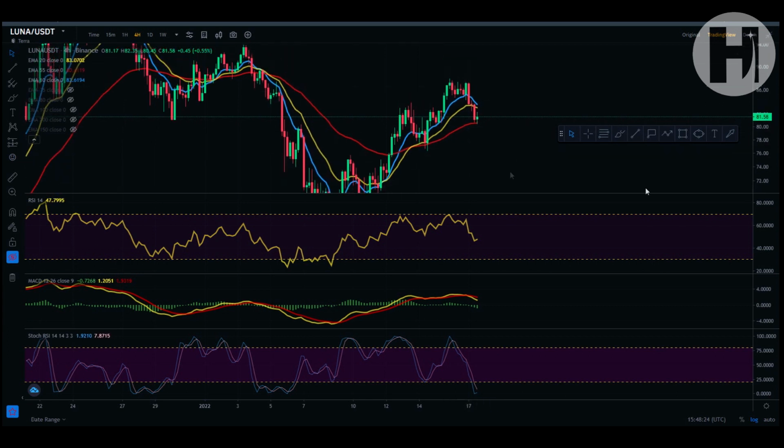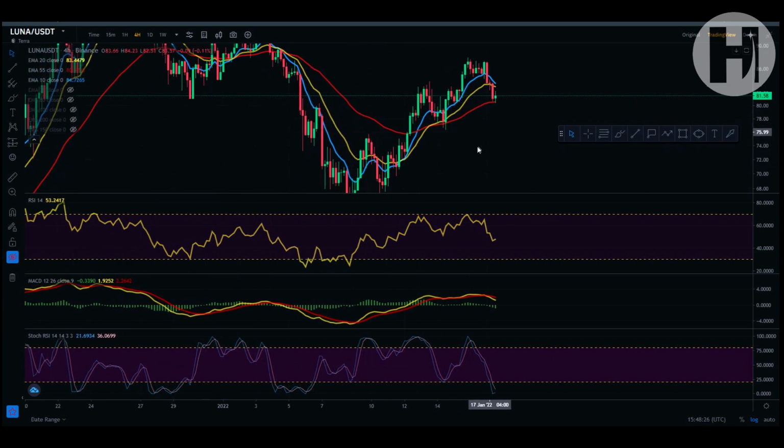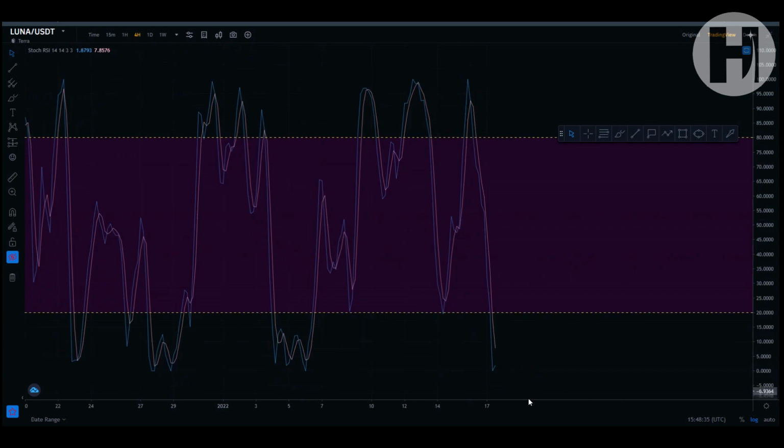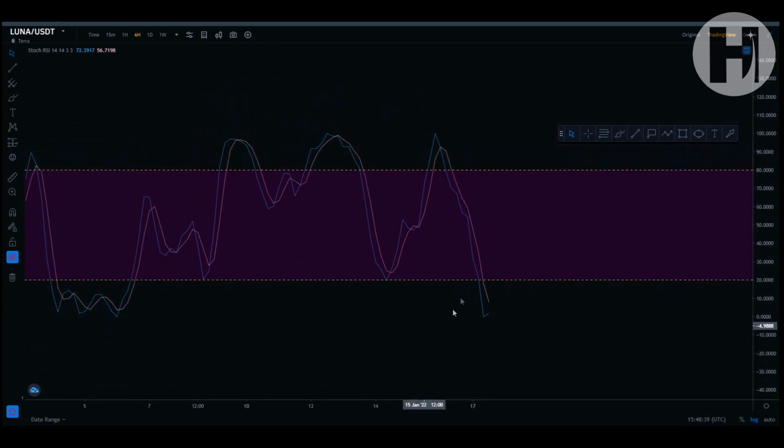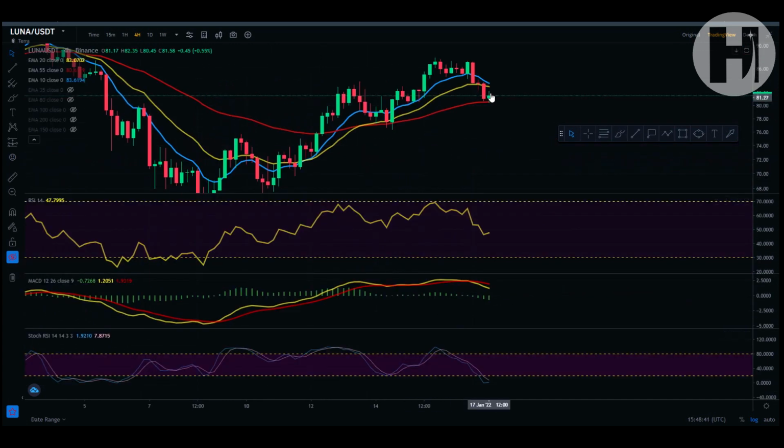But Bitcoin's starting to lose the support levels of the 4-hourly 20 EMA. So we are potentially entering a little pullback. Now, taking a look at the 4-hourly Stochastic RSI, you can see that we are completely in the oversold over here. So this is potentially a great entry point. So on the price action, it's a great entry point on the Stochastic RSI.